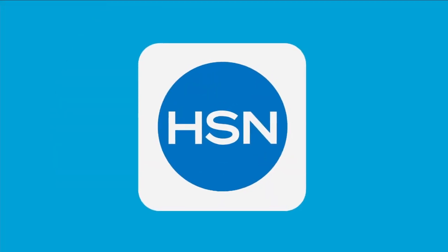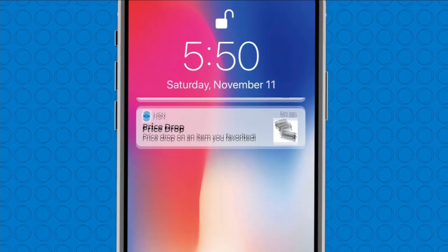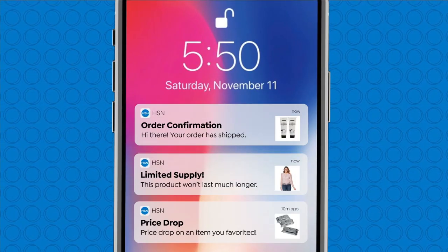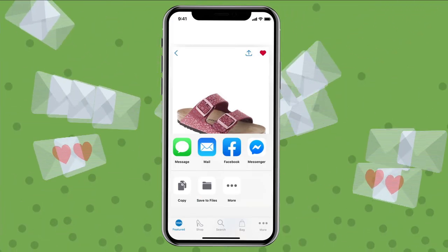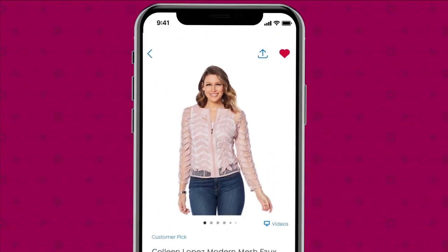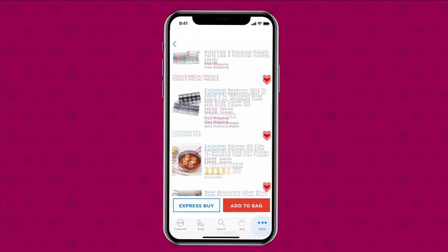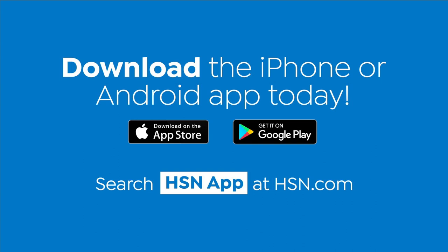Shopping is easier than ever with the HSN app. Turn on notifications to get shipping updates, exclusive offers, and alerts on your favorite products sent straight to your phone. Now you can share all your fabulous finds with your friends right from the app through Facebook, text, and more. Save your favorite products all in one place. See it, heart it, save it. Download the app for Apple or Android devices by searching HSN app on hsn.com.